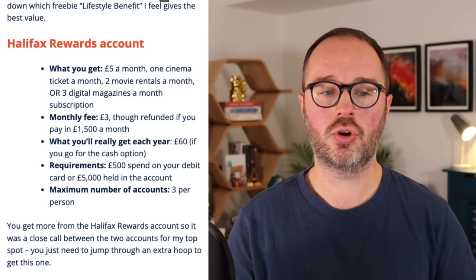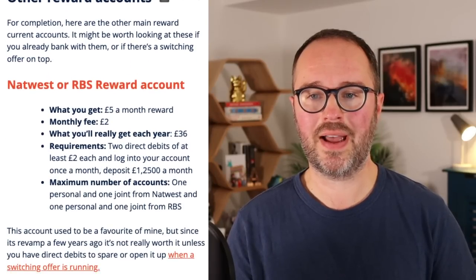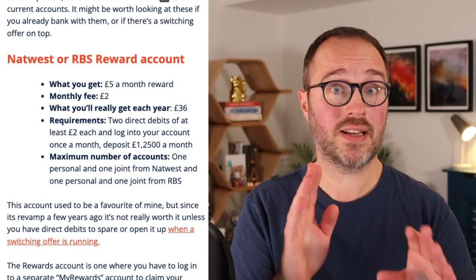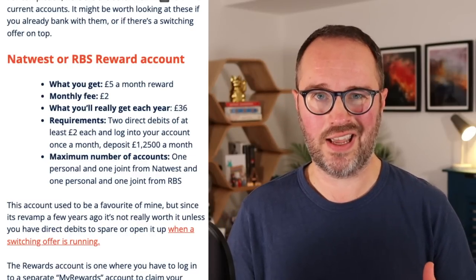But then we go on to the next tier here, the other reward accounts. And the first one to tell you about here, in fact, it's 2 banks offering the same account. So you can actually have this reward account from both NatWest and RBS. In fact, you can have it twice at each bank. You have a personal and a joint at NatWest, a personal and a joint at RBS. So potentially, there could be another 4 accounts you're getting here.